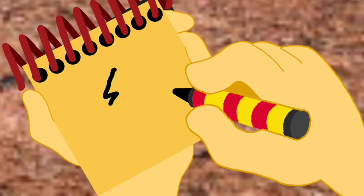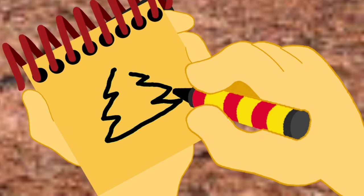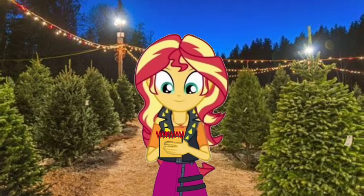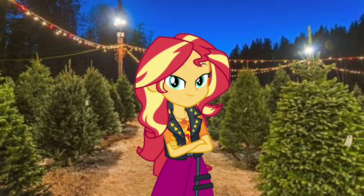First, let's draw a triangle for the leaves of the tree. And then a rectangle for the trunk. There's a Christmas tree. Well, a Christmas tree is our last clue.